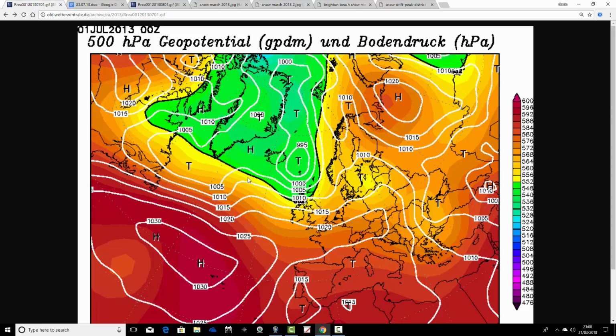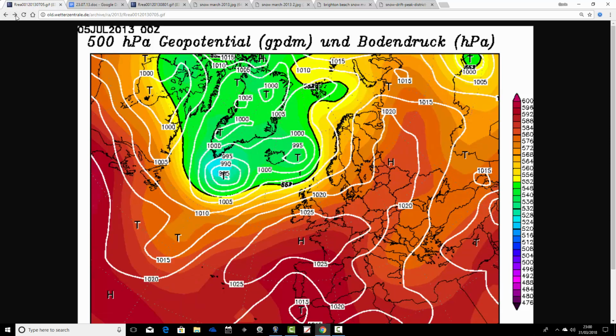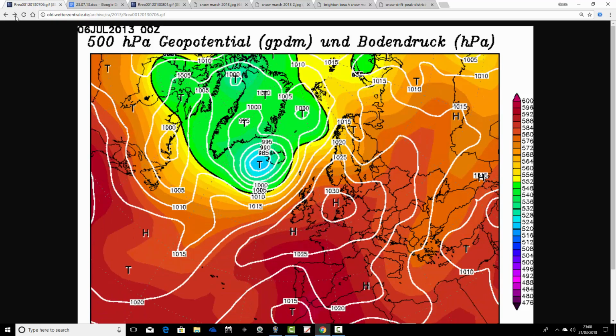So we begin July 2013 with high pressure to our south. There's the Azores high beginning to make its move through the first week, but at this point the 4th is still relatively unsettled with the air in from the Atlantic. But by the 5th of July, the Azores high is inflating. And here we go to the 6th.